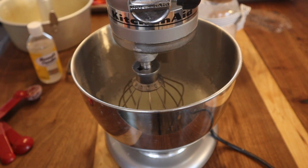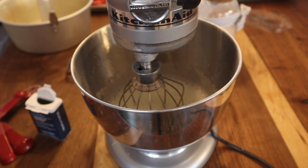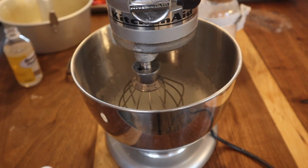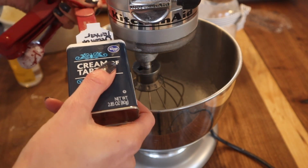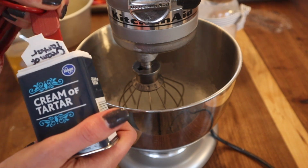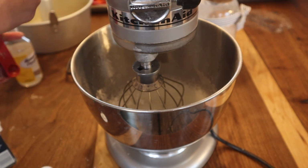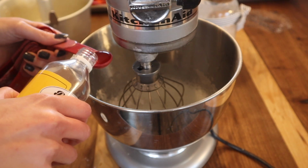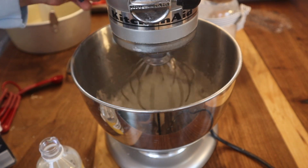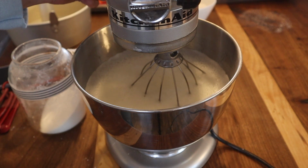All right, we're looking a little foamy, so let's add in 1 teaspoon of vanilla. Actually, let me do the dry first. We need 1.5 teaspoons of cream of tartar. I'm just gonna use my 1/2 teaspoon. 1, 2, 3, and then 1 teaspoon of vanilla. We're gonna let this continue whipping. And now that it's even more frothy, I'm gonna add in 3/4 cup of sugar while it continues to mix.